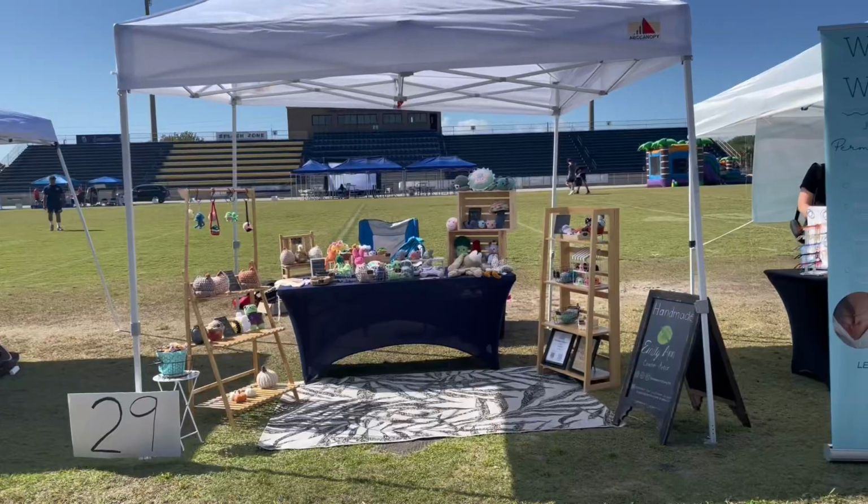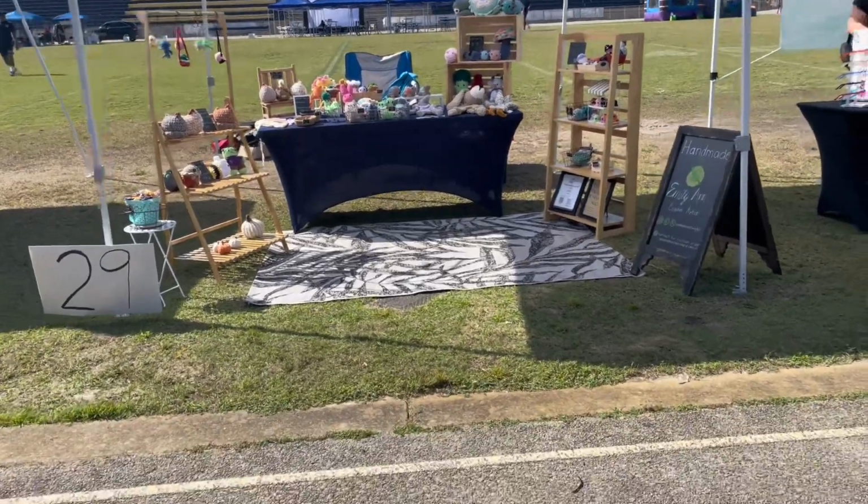So yeah. And I will insert a clip here of what my booth looked like. The cow was in the photo or in the video. So look at this. Here is my setup for this market.